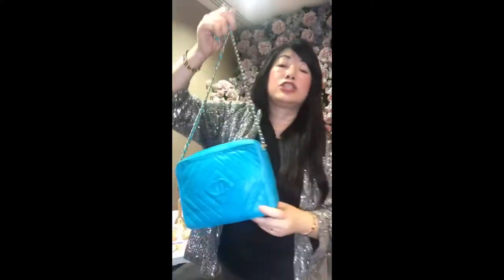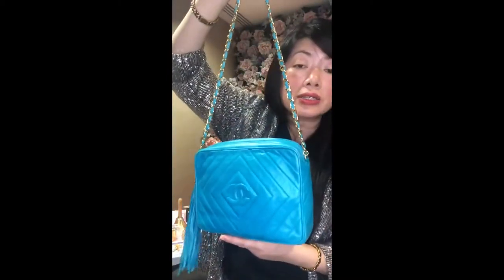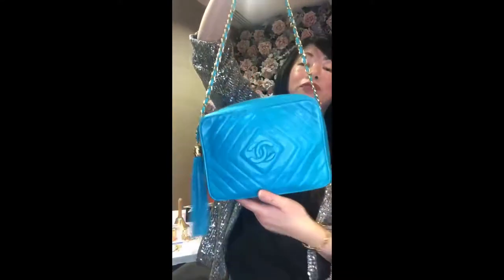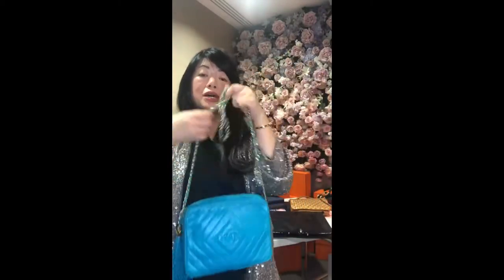Let's do the price reveal. So this bag is just £2,795. It's just appeared there. I'd say this is equivalent to 10 inches across. It's a good medium sized bag. I'll just wear it one more time so you can see how wonderful this crossbody bag is.